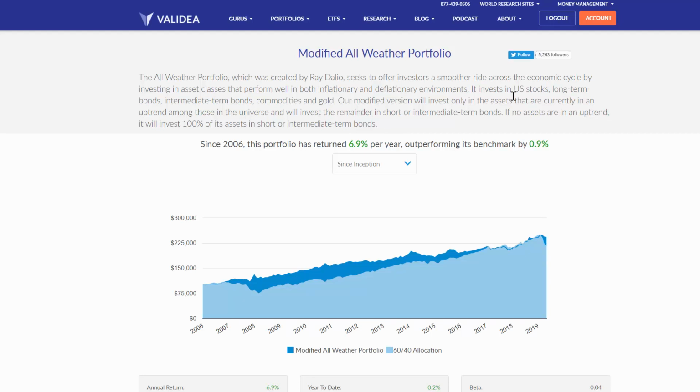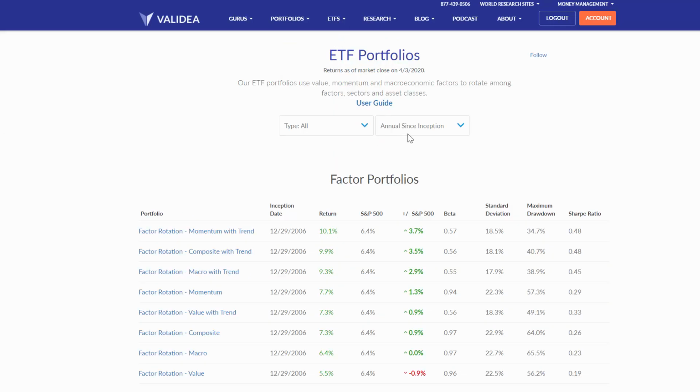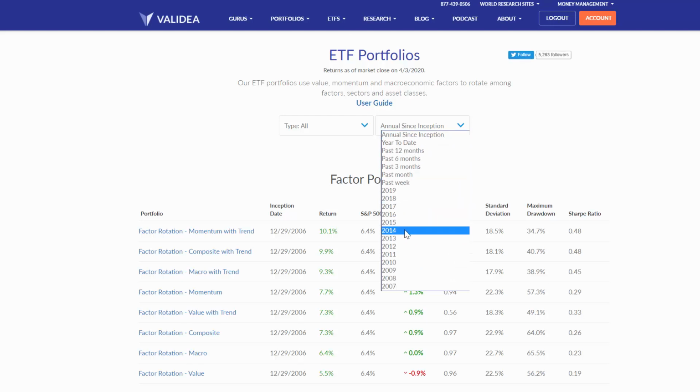Our ETF portfolio page allows you to view the simulated returns of our portfolios over a variety of time periods. You can change the time period using the right drop-down box on the page. Our ETF portfolios have simulated track records going back to December 29, 2006. The left drop-down box on the page allows you to filter among the different portfolio types we offer.